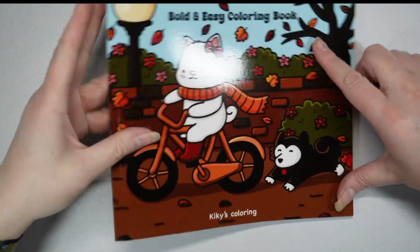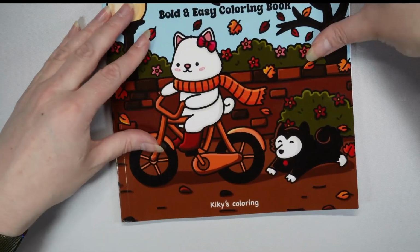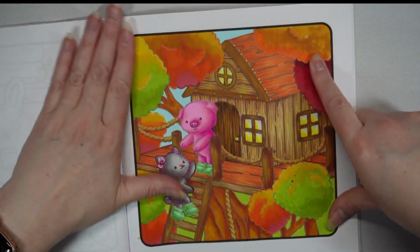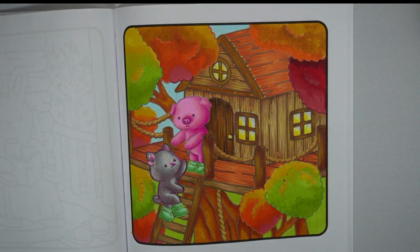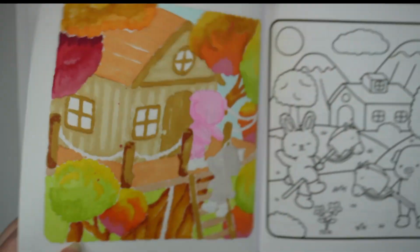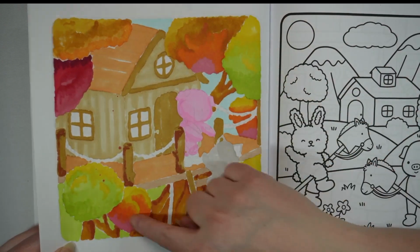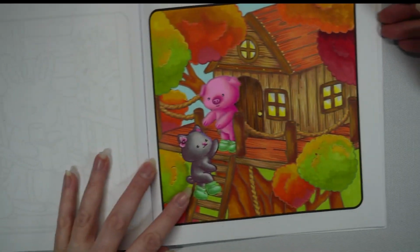This is another one by Kiki's that they sent me, Cozy Village. I think this one's the first one that I've done in it. This one I did quite early on in November, and I went quite autumnal with this one. Most of this I did with the markers, as you can see. Most of the blending of the autumnal colour palette I did with the markers.